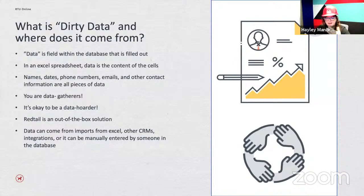So a lot of it comes from importing from other locations, other CRMs, now it's in Redtail, integrations, or manually entered by somebody in the database. And it's not about blaming who did it, right? But it's about identifying what is dirty and how to clean it up.